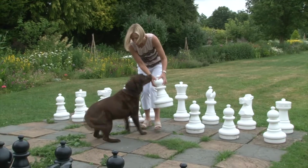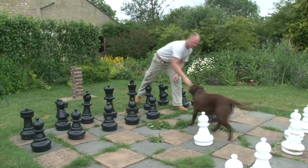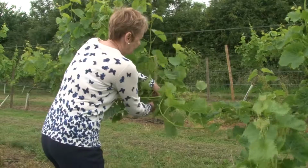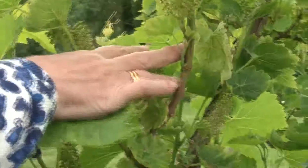Sue and Hagrid work up an appetite for dinner by challenging Jamie to a game of chess on the lawn. When guests ask for a glass of house wine, they are truly getting homegrown, as the Cuvée Alex is made from the grapes in the Pear Tree's own vineyard.